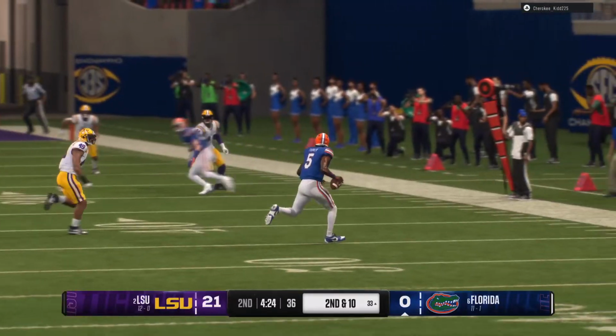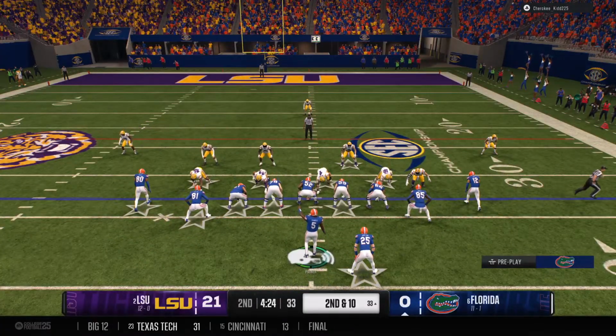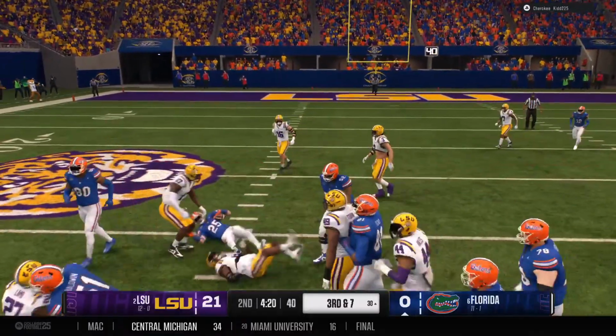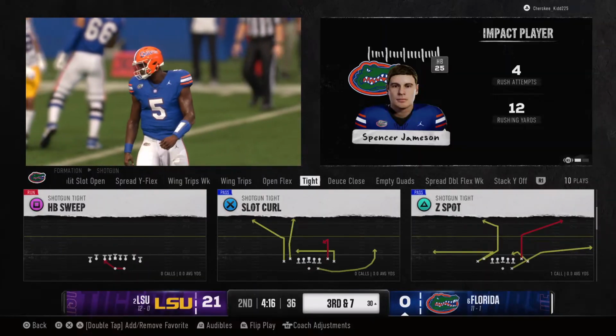Man, the defense took everything away from him. What do you expect him to do? He can't force the ball into traffic and potentially throw the interception. Does a good job of getting out of the pocket, away from the pressure, and just throws the ball away. See what happens on this next down. And they'll stop him short of the line to gain.